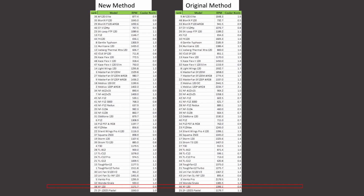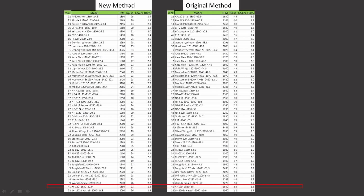If you're returning to this channel and you just want to say, hey, why are you retesting these fans? Well, this is what's going on. I've got the original testing methodology, the new testing methodology, the rank, the model, the RPM, and the performance, so the air speed that was achieved. On 100% PWM fan signaling, we have one extra column, and that is the noise level.